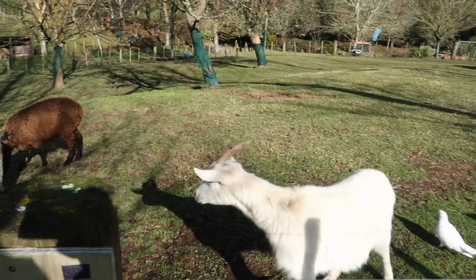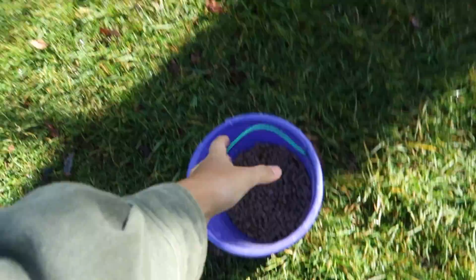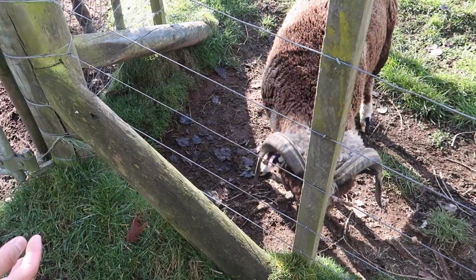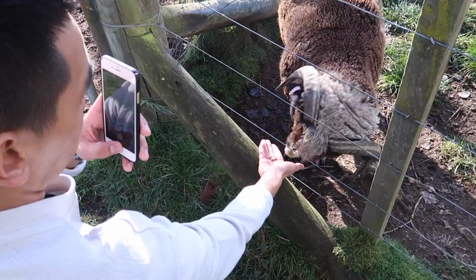Hey, hello. So you just left the bucket there? Hello. Are you good? Two more, right? Two more. Just for the photo fit. Yeah. Here, Lassie, you like.